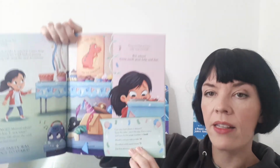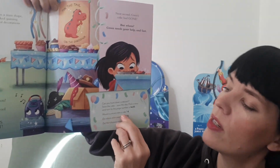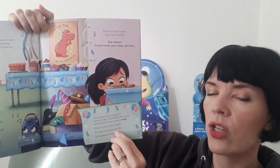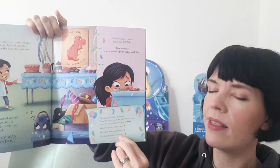Pick a story and turn to the page number in bold. Would a unicorn take a cake? Page 4. Do robots relish sweet treats? Page 5. Did that dinosaur miss dinner? Page 6.